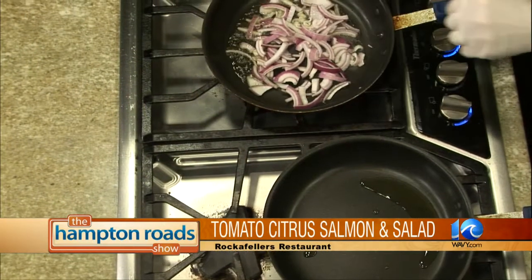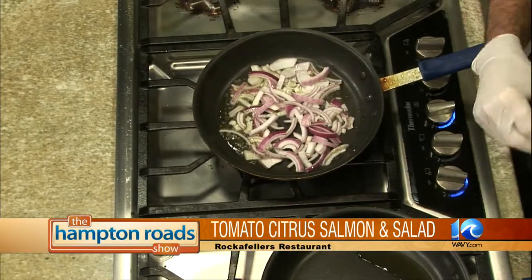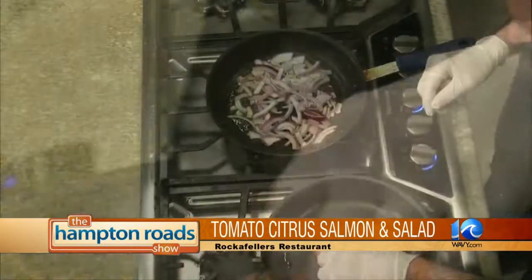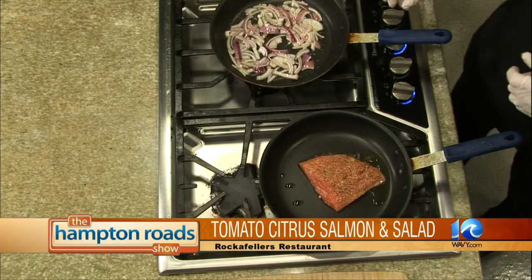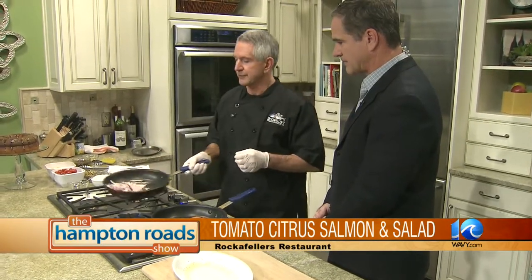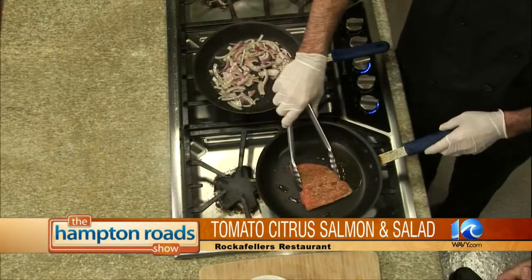What is the key to this citrus salad you're making for us today? The key is the fresh ingredients. These are red onions that you're going to cook, or in French, saute. And the salmon is lightly brushed with olive oil and seasoned with lemon pepper. We're going to sear this first in a pan. Hear the sizzle, right? Now, we cook these onions until they get slightly translucent. What that does is release the sugar, and it makes it a sweet onion instead of a hot onion. This will take a couple of minutes. The salmon, all we want to do really is just get it started.